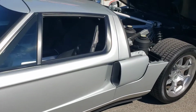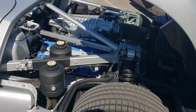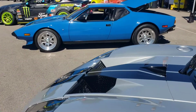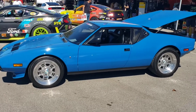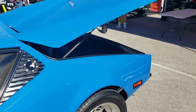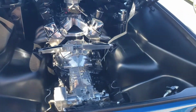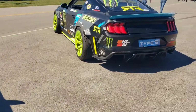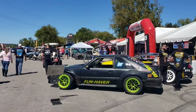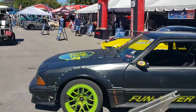Anybody that knows me knows this is one of my favorite Fords of all time. And this is honestly the first one I've ever seen in person. Then they got a Pantera that's got a hot looking little small block in the back. Vaughn getting Junior's car. You can see over here we got Holley, we got merchandise tents, and just all kinds of cool stuff.